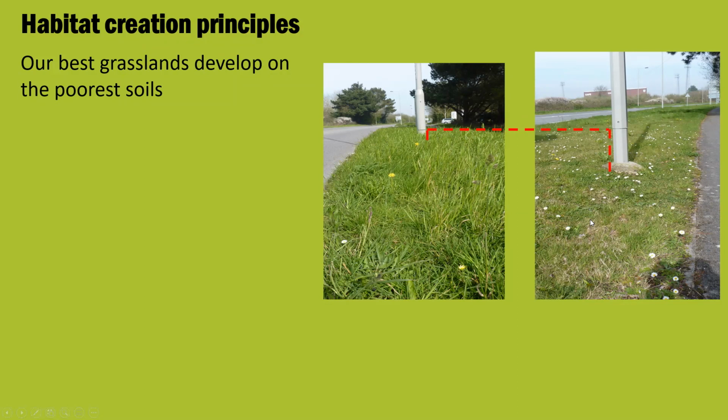And so it was just some natural seeding onto the exposed subsoil. And you can see the grass growth is much less vigorous. There's finer grasses in there and more wildflowers. So it's that sort of principle of working with lower nutrient soils that's key to establishing longer term areas of wildflowers, which actually need much less management, because you can see there's less vigorous growth.